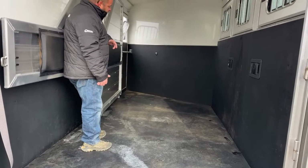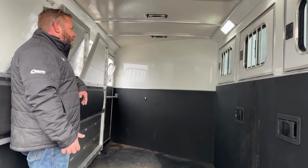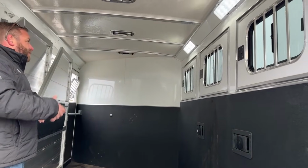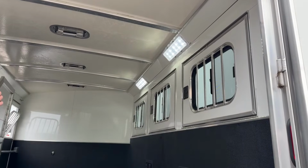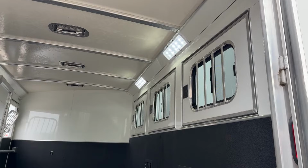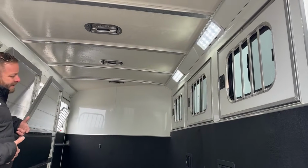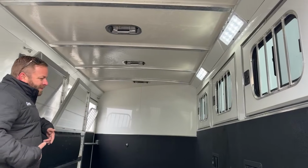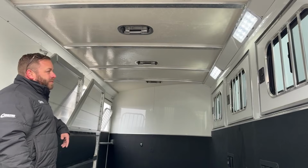As we look our way up, I've closed our drop windows here on passenger side, on hip side, but you'll see above those 2 OptiBrites. Those interior OptiBrites, those things put out a ton of light. It's going to be bright in here with these white walls reflecting on all sides. It's going to be really easy, really inviting to load your horses into if you do need to make an early morning run or a late night run loading up on your way home from a show or something like that.